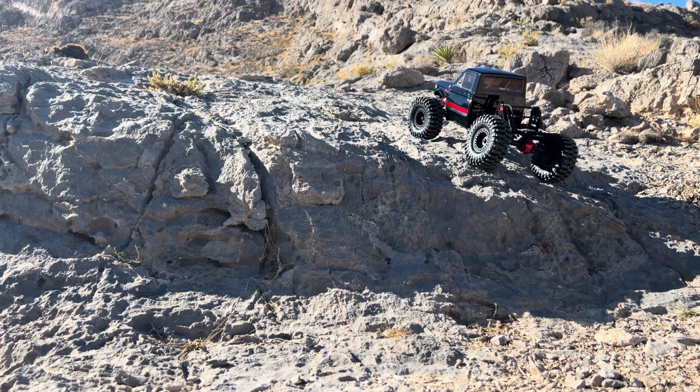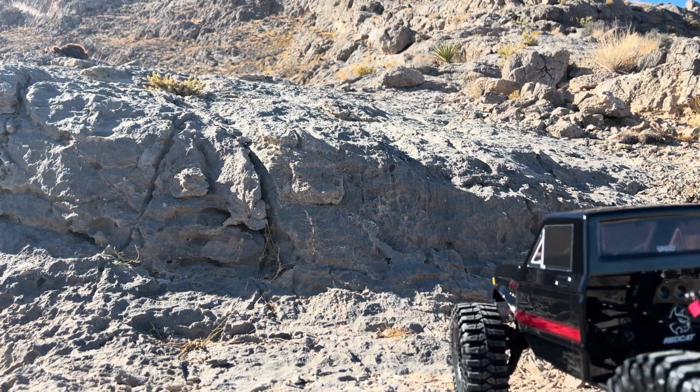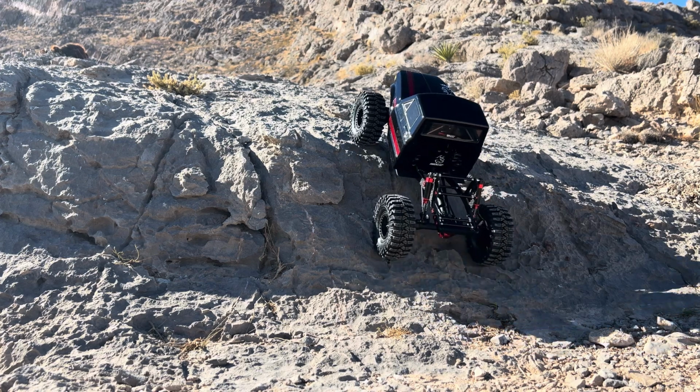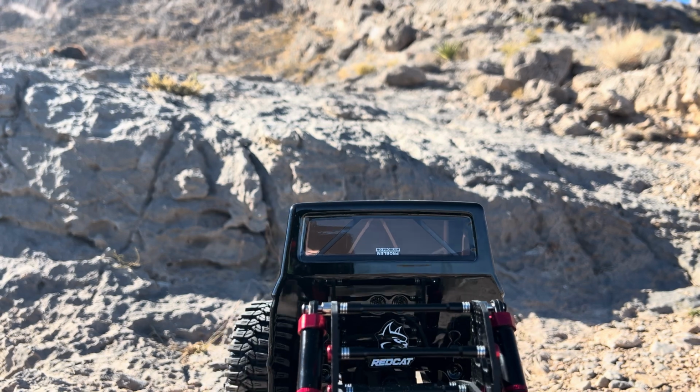Like I thought, really easy. Now, one thing: I'm over a little bit more to the left now. We'll just keep inching our way over to the left, see what this thing can do. There we go, right? All right, directly in front of us now.